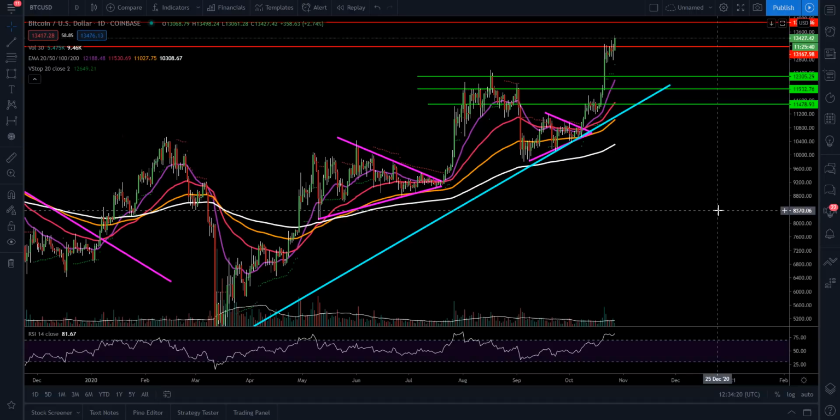And when you get these retracements, you want to see that volume contract, and then we want to see it expand on the next impulse wave to the upside. And that's what I'm trying to teach people here, guys.